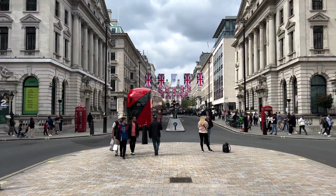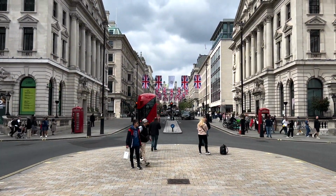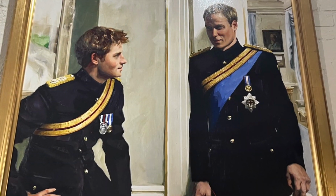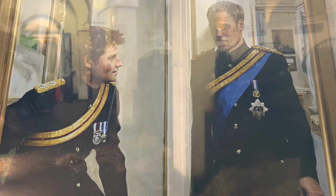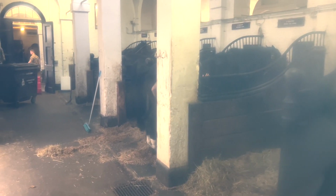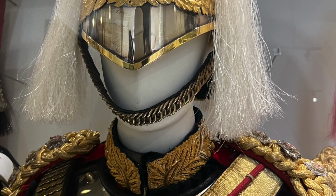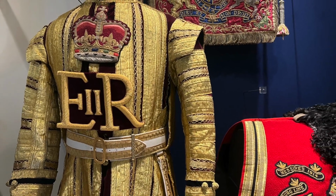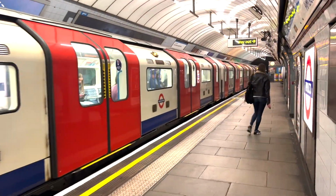I decided to check out more of the Buckingham Palace area, including Horse Guards Parade and seeing the Guards Museum and the stables. First time I've been in there. Some beautiful displays of the uniforms from the coronation up close.